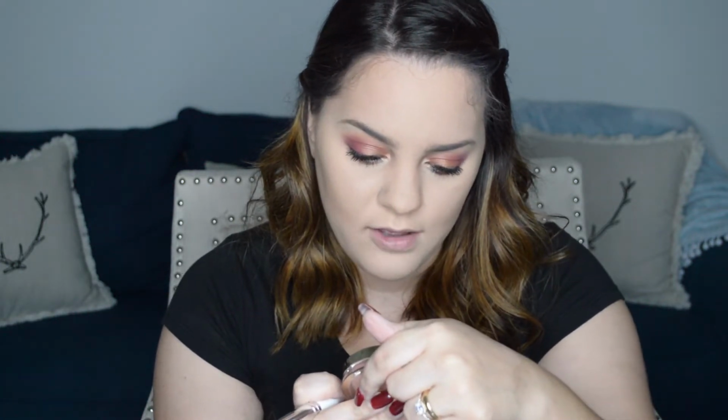And now that that's done, we're gonna go ahead and grab the Milani, and this is just the Romantic Rose blush. And I think that's the name of the blush itself. I think it's just the line of the blush, but this is 01 Romantic Rose. So whichever one you find. And then for the blush, I actually went in with the brush H04.